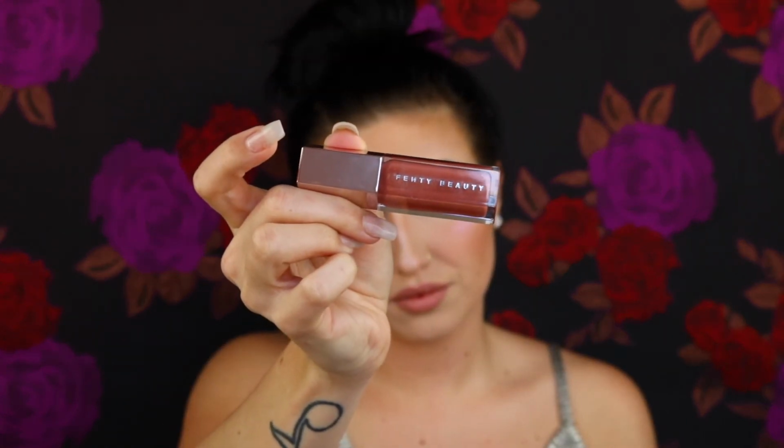going in with my absolute favorite gloss I've ever owned, had, tried in my entire life so far. And as y'all may know, I'm a glossy girl, but this gloss is insane. I am obsessed with it. It's beautiful. It looks good on anyone. Fenty Beauty did it right. Good job, Rihanna, because this gloss is just bomb.